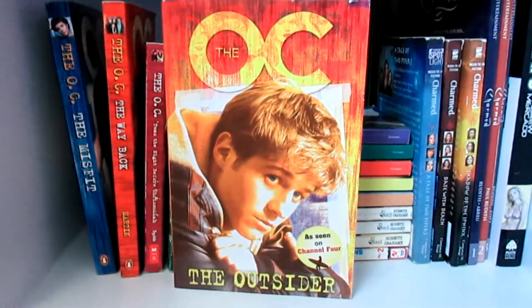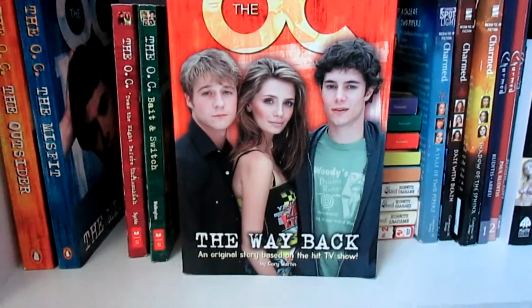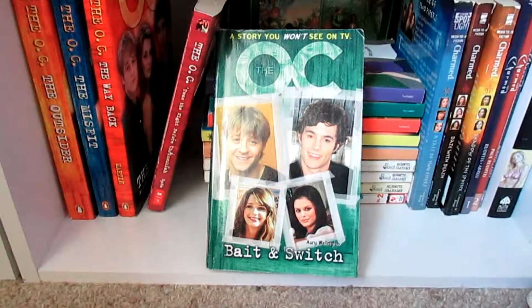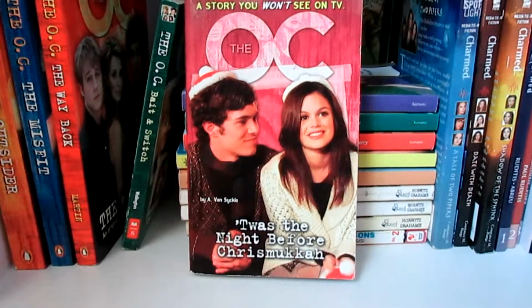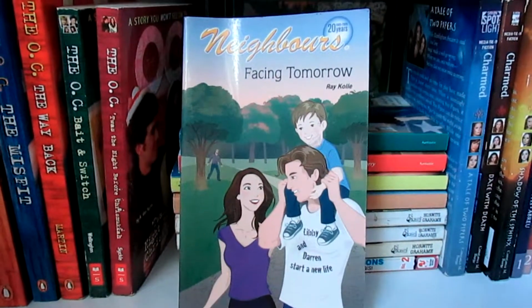The Outsider by Corey Martin. The Misfit by Ori Wallington. The Way Back by Corey Martin. Bait and Switch by Ori Wallington. 'Twas the Night Before Christmas by A. Van Sickle. Facing Tomorrow by Ray Cole.